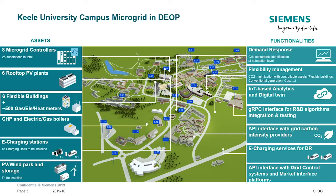We are also monitoring, and we will start controlling soon, CHP and electric gas boilers, in which dedicated logics will also implement CO2 minimization according to an interface that we have with the GRPC API carbon intensity provider. So there is a service in UK that we can call through APIs that provides the carbon intensity of the grid in terms of kilograms of CO2 per kilowatt hour, forecasted, so that we can use that in terms of logics and in order to define how to use flexibility available from the assets to minimize CO2 consumption in the campus.